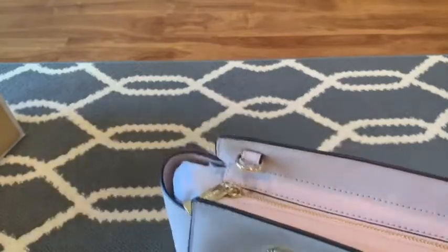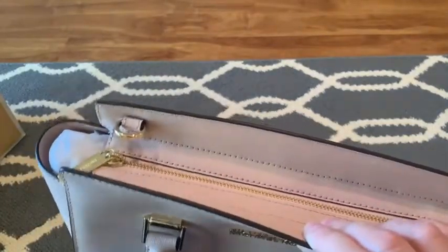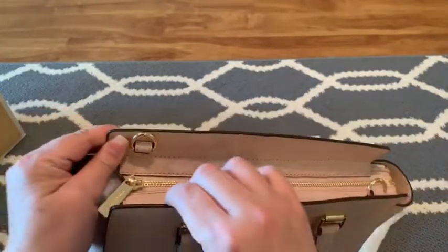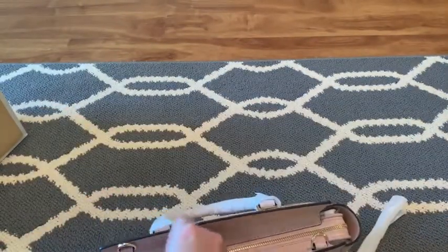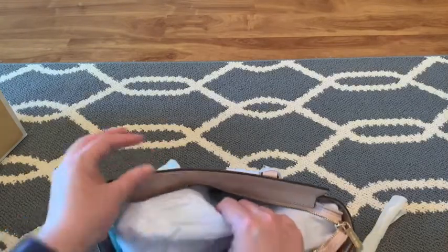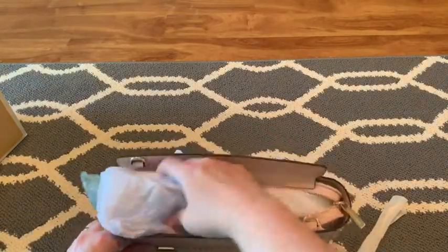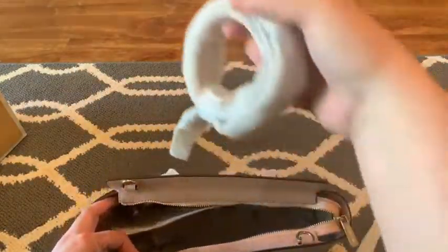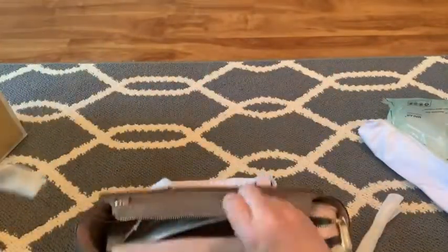I bought that other bag. I just posted last week with that video of the zip top tote. And I love it. I really do love it. But it doesn't have a strap, so we got stuffing. Here is the crossbody strap.